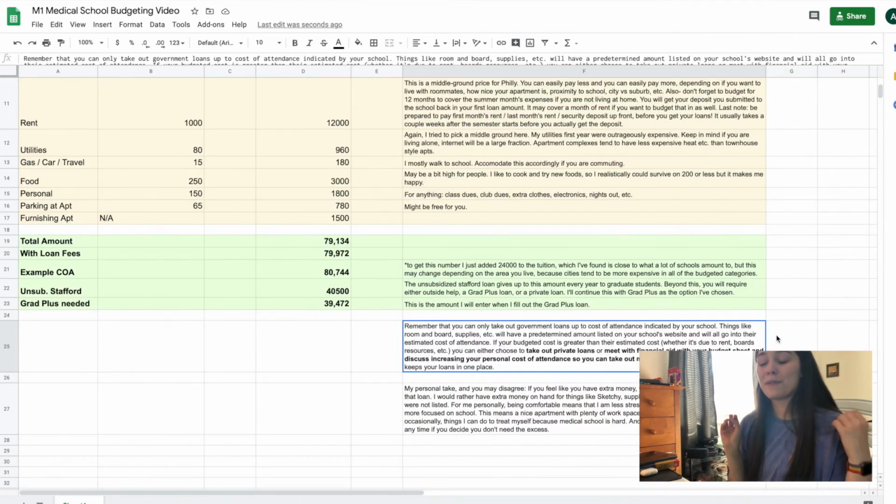So a couple things before we end. Remember that you can only take out government loans up to the cost of attendance indicated by your school. So things like room and board, supplies, etc. are going to have a predetermined amount listed on your school's website and will all go into their estimated cost of attendance.